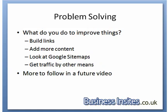So how do you solve these problems? Well, whatever issues you have, they all require you to do similar things, which is basically build some more links to your site, get some more other websites linking to you, add some more content to your site, and tell Google and the other search engines about it. Look at something called Google Sitemaps, which is basically a method for telling Google about all the pages on your site, and also get traffic to come to your site by other means. All of these we'll cover in a lot more detail in this series and another series.